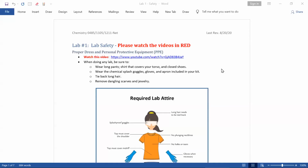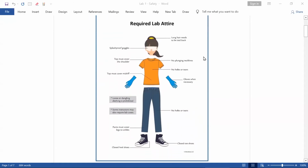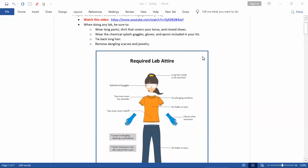Now, in the lab, we wear proper things, and let me open up the lab for you. Does everybody see Lab 1, safety? Now, there are a number of videos in here on YouTube. I'll let you watch them on your own. I don't have to do it now. And I'm going to go a little longer, and we'll get out early today. Yay, I think you'll like that.